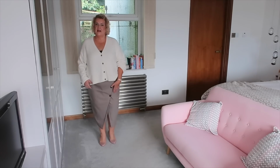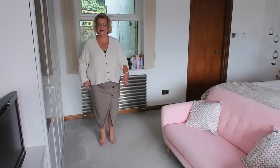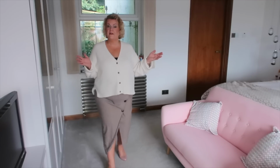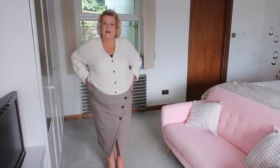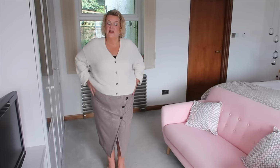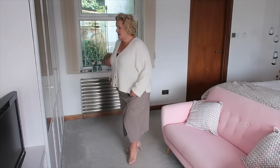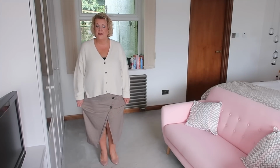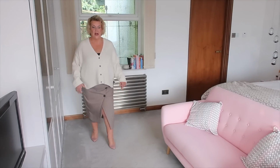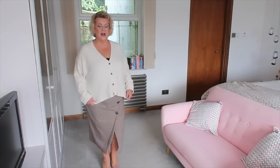I wish it had some sewing up this bit rather than just the buttons. Also, Asda sizing is generally very generous, but this does not feel generously sized. It feels a little bit tight around here and around the tummy. Could just be because of the style of the skirt, but as soon as I sit down, it's going to really pull on those button fastenings. So if you are thinking about this one, I would definitely suggest sizing up.